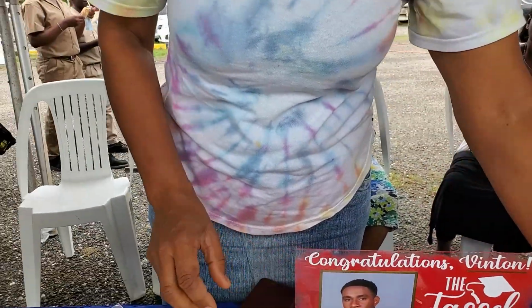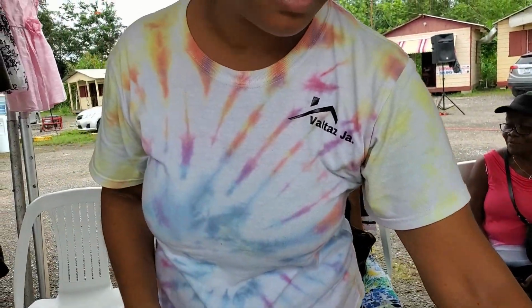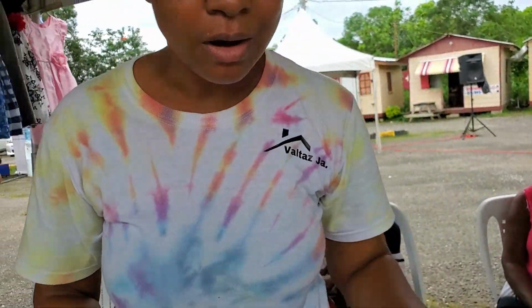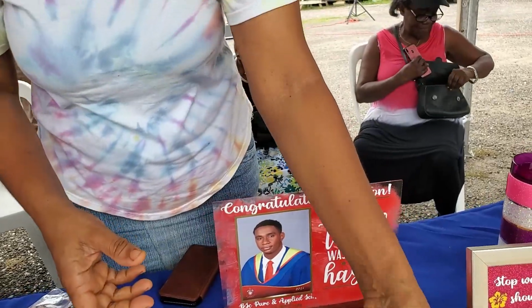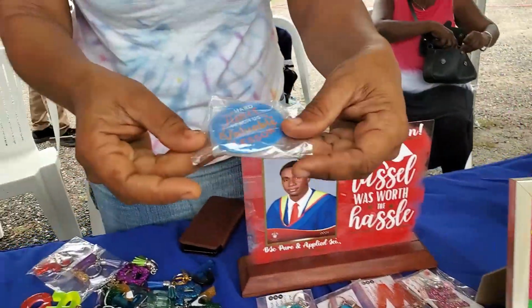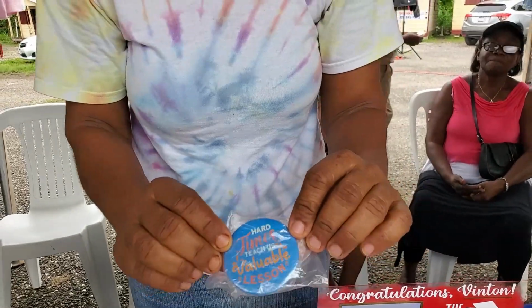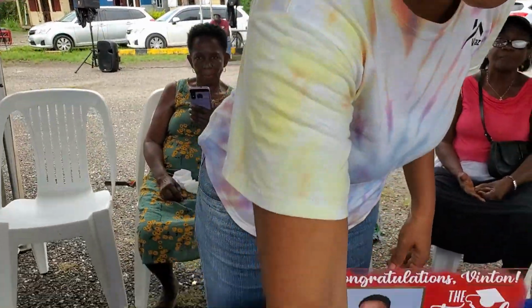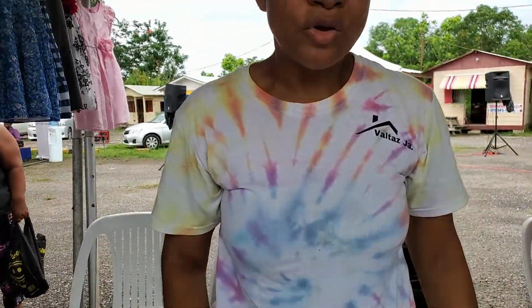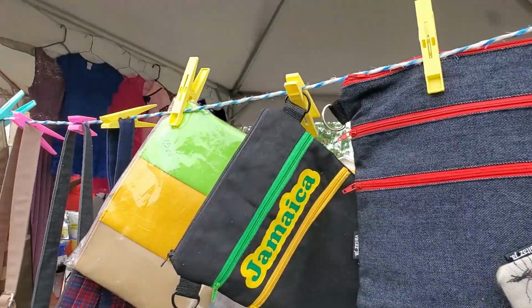Oh, nice. So we have them in 8x10. They have all kinds of little gift items and stuff. And we have them in 5x7. They can be done with picture or no picture at all. And we also have some Jamaican brooches, and we have some motivational quotes on them as well. Some of these were done for Children's Day for our school, so we brought along some of them. Oh, nice. Where is your daughter? No, she's home doing some work to be delivered. Oh, nice. Alright, all the best.